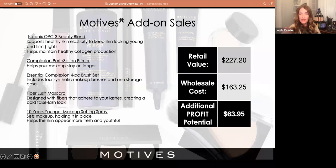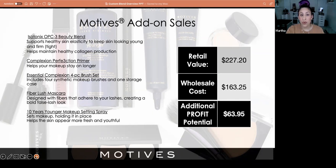Right. So whenever you come across people who are looking for a new foundation or powder, it is natural that you uncover or discover that they have other needs, whether it's internal, whether it's to make the foundation last longer, whether they don't have the correct tools, or whether they just need a new updated thing in their cosmetic bag. So it's easy to add additional products.